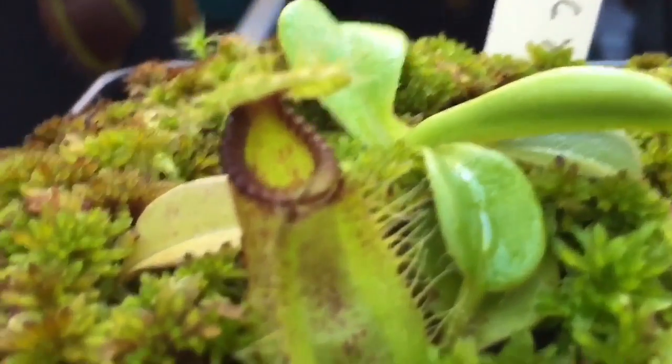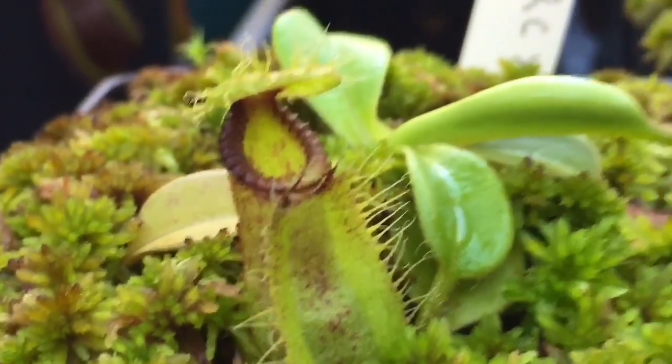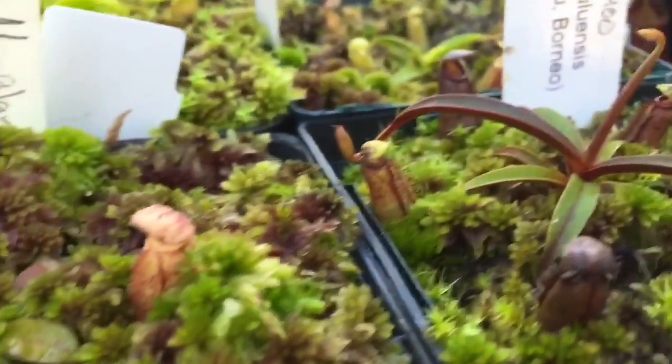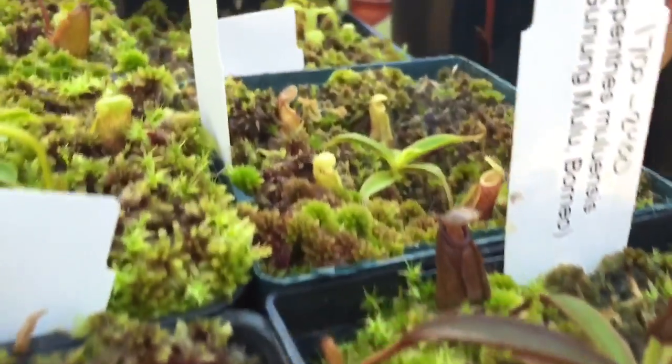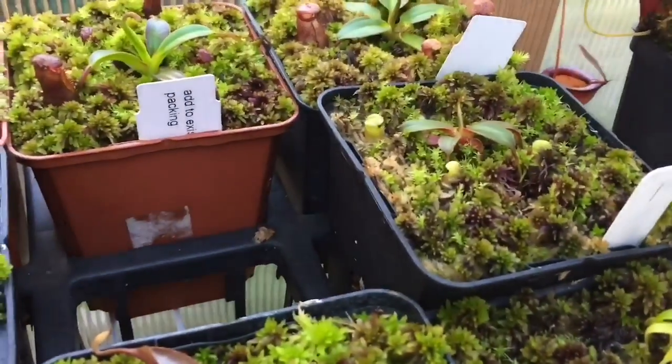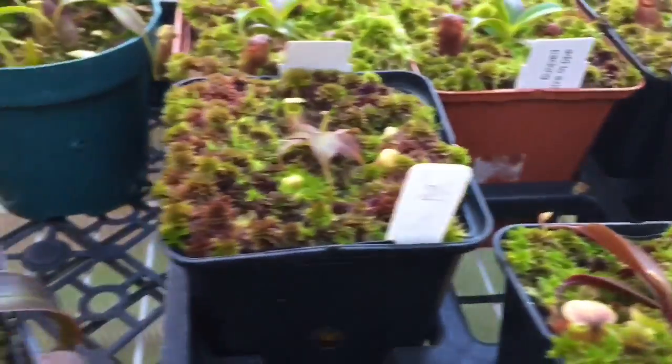Hamadacross Rob Cantley, getting some teeth on them. Looking good. Glandulifera. Moliuensis. Niagara. Ephippiata. Attenburyi. My Attenburyi, there's 2 of them.